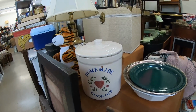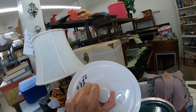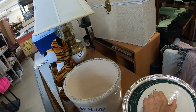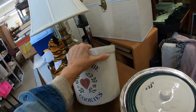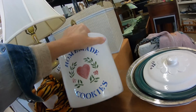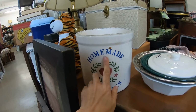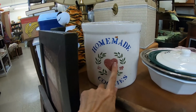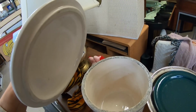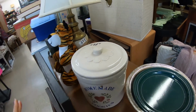This cookie jar is catching my attention. I had stopped picking up cookie jars. Lid and cookie jar, $10. It's like a heavy crock. So I wouldn't pick this up for eBay because this thing must be a good 8 pounds. That's what it looks like on the bottom. I really can't tell the age of it. I do like the pattern. The heart is a little bit tilted. I guess somebody stenciled that. But I do like the idea that it's nice and big for big cookies. All right, we're going to leave that one for somebody else.